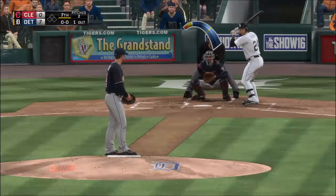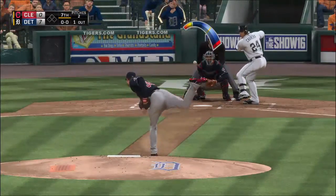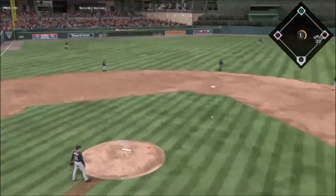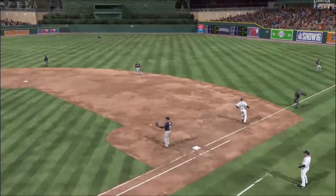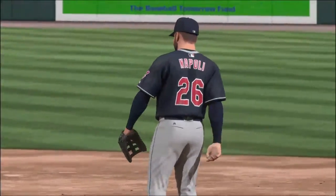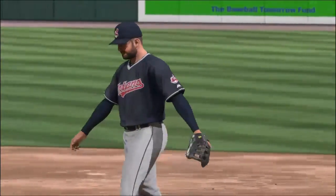The first baseman Miguel Cabrera stands in. Grounded down the third baseline. Played on the backhand. And the throw is low that time to first. And did he have control of it? Yes, says the first base umpire. And there were 2 gone.